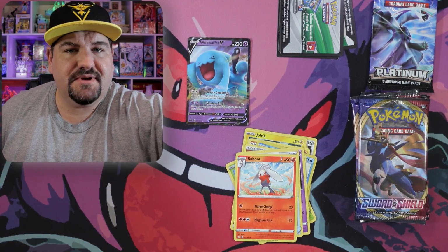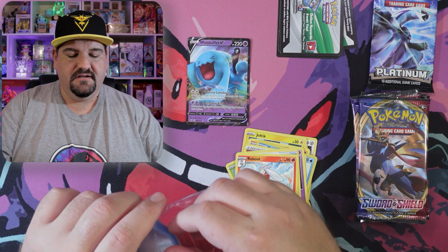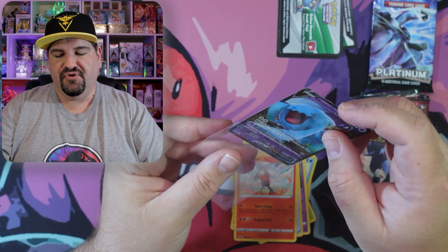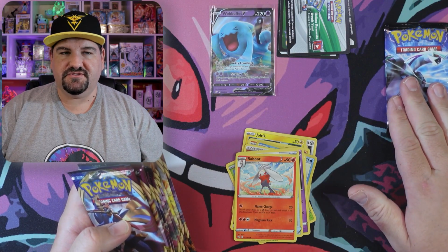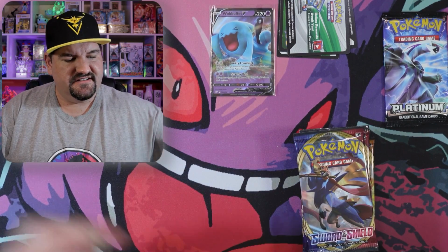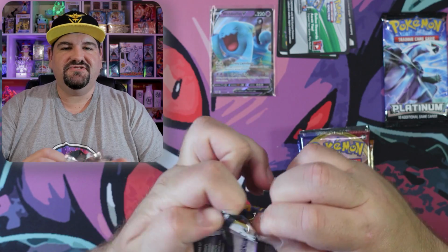Now I do have some sleeves right over here. We're gonna grab those sleeves. We're gonna put them in a sleeve because Wobbuffet is a pull and we are happy to get the pull. All right, we're gonna put this right over here. All right, now move these off to the side, and get into another pack.